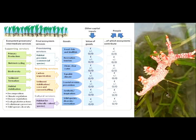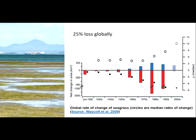And of course, we've seen, and we'll see, I'm sure, in the next few talks, all the other important ecosystem services that seagrasses deliver. And I won't go through them for time. Yesterday, John spoke about the fact that we're actually losing these at an increasing rate. So 25% loss globally. We saw from John's talk just then that Australia is probably a lot higher than that in terms of percentage losses. And this rate is increasing at a rate that's a lot faster than the natural recovery of these species.